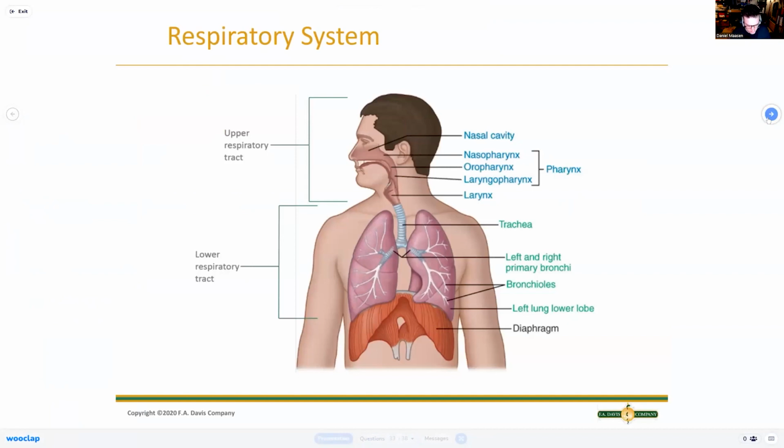So chapter 18, respiratory, page 367. Basically, this is a good snapshot of our respiratory system. My focus for this is going to be anatomy. You can break up a respiratory system into upper and lower respiratory tracts, right?